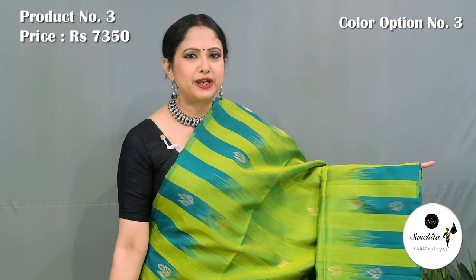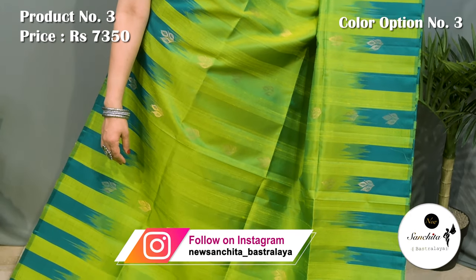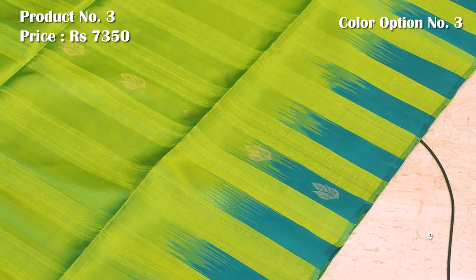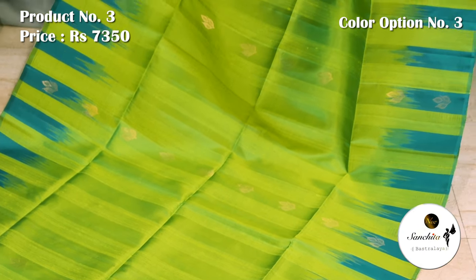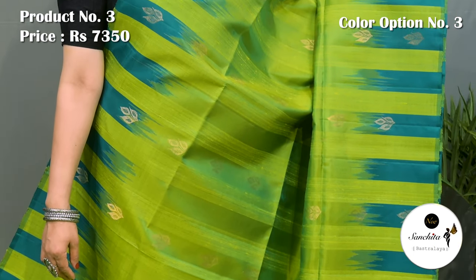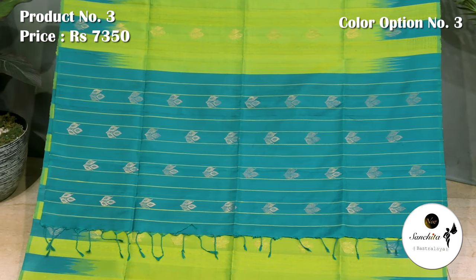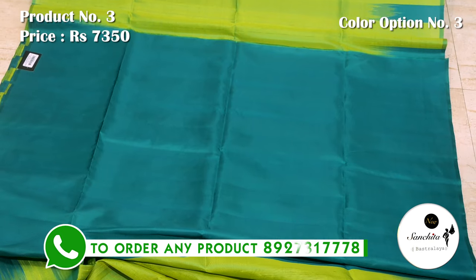Very pretty color combination. Parrot green with deep green. Green pallu decorated with beautiful golden floral motifs. Plain blouse piece in deep green.